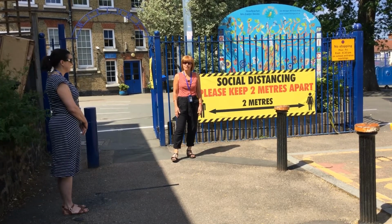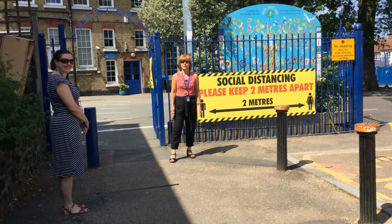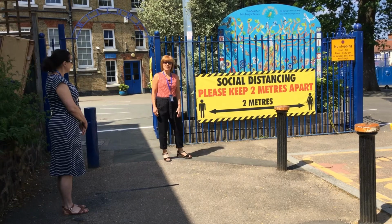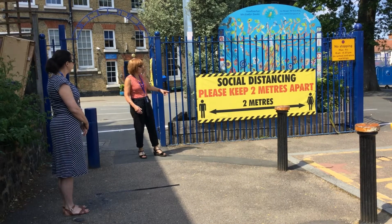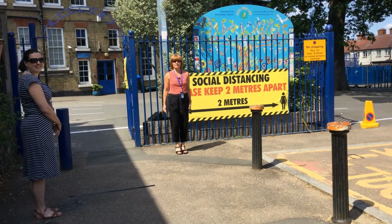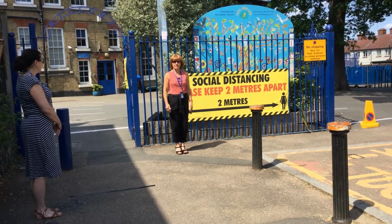But we have got some very important safety rules that we're going to ask everybody to follow, because our first priority is that everybody is really safe when they are in school. So when you come down Coldwell Avenue or Everington Road, the first thing you will see is these big yellow banners, social distancing banners, which remind us that we need to keep ourselves 2 metres apart from anyone else. So we don't touch anyone else. So on our entry into school, we make sure that we're safe.